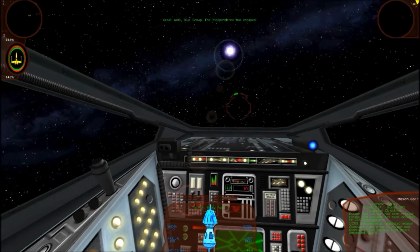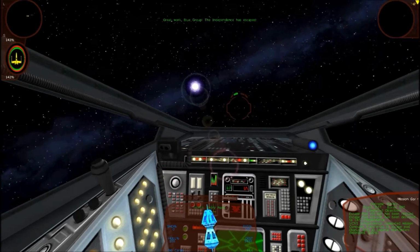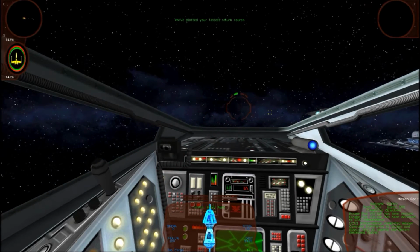Great work, Blue Group. The Independence has escaped. We've plotted your fastest return course.